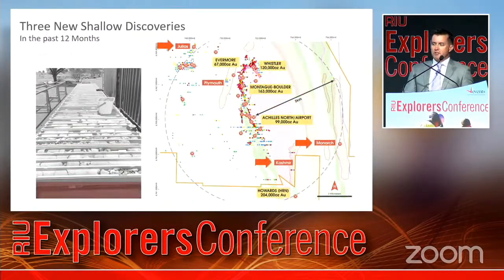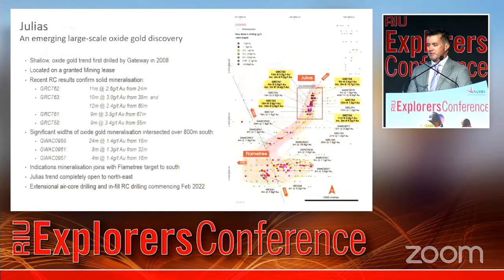But excitingly, moving forward with the company and building on that resource base that we've put there, where we can already expand those resources, but really to add to them substantially is to continue to add these new discoveries. And so we're maintaining our focus, our discipline of looking within this 5-kilometre radius of our resources. So they're all sort of complementary, but Julia's, Kashmir and Monarch, I'll take you through them now and show you the work that we're going to be doing over the next 12 months.